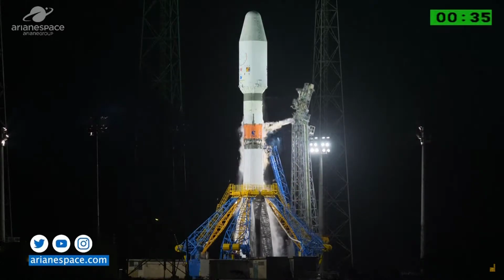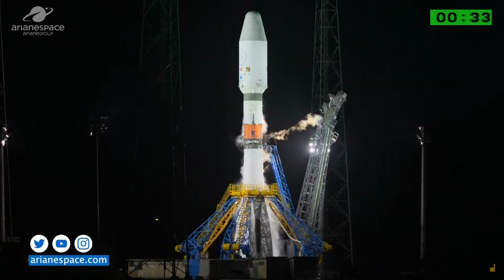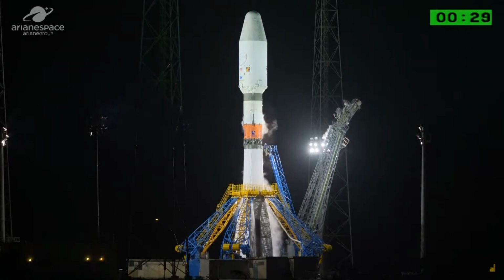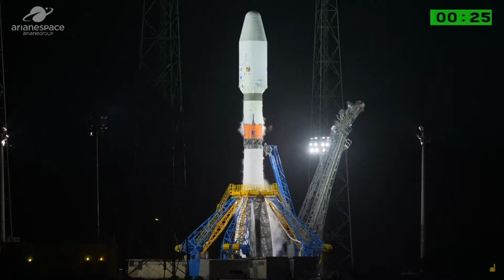There we go, first umbilical has retracted. And there's the mast. Attention pour le début de la séquence d'allumage lanceur. We're ready to go. We're going to cut away. You'll hear the DDO call out the final countdown. Enjoy the launch.